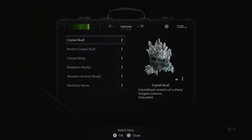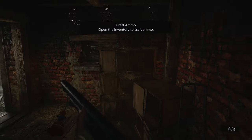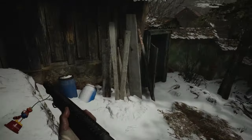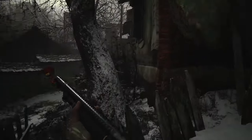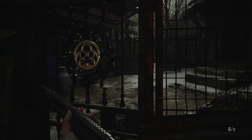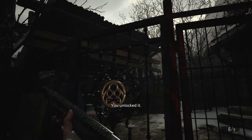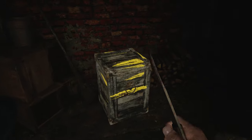Okay, so now we have two combinables, but still no closer to an answer about what we are doing here exactly. That, I'm assuming, is what this is for, though. The iron insignia key. I want to say this is one of the last gates that requires that key in the village, at least off the top of my head.